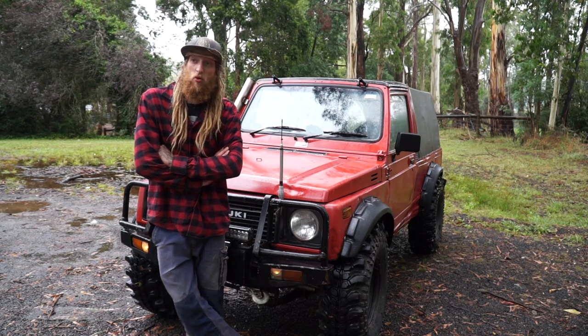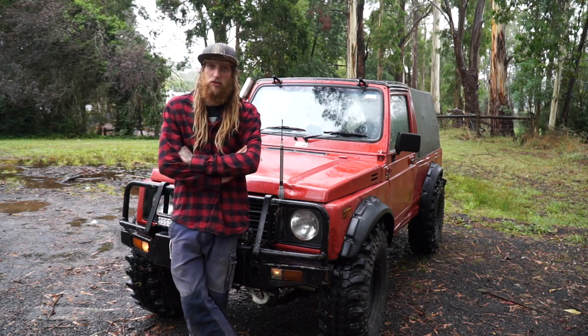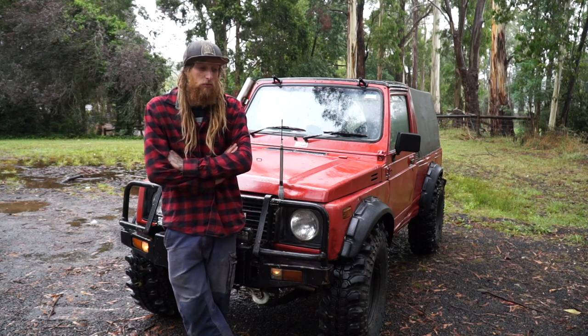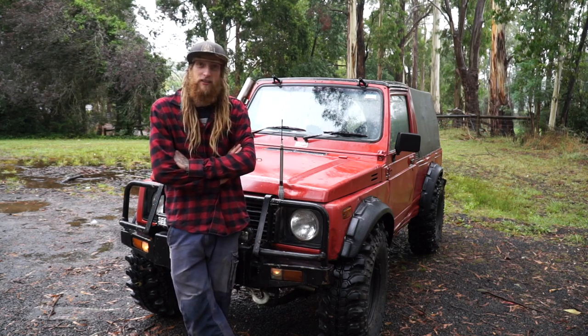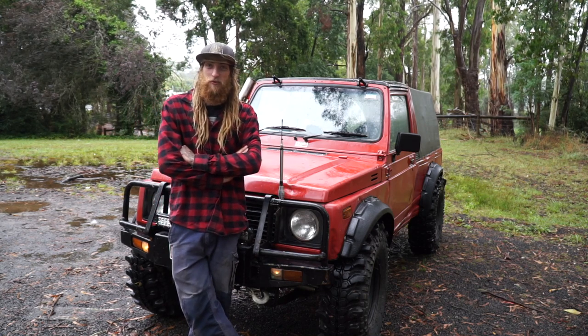So I built this for hardcore tracks. I've taken it up to the high country and done a little bit of touring in it, but I built it to drive the hard tracks. That's why it's got dents in it. I'm not really scared of denting it, and I built it for the hard tracks.